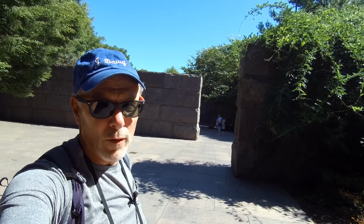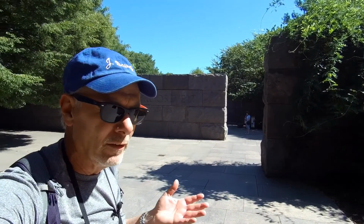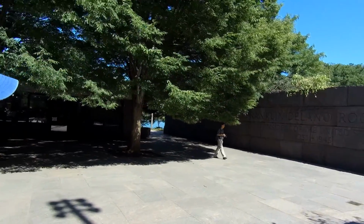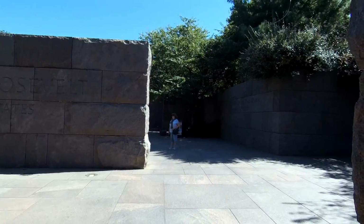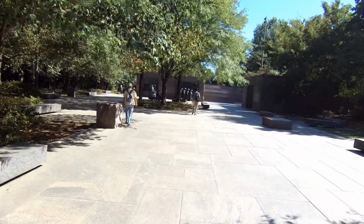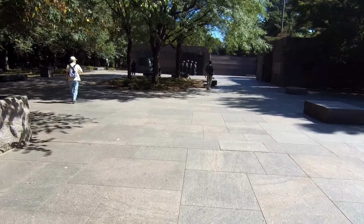The FDR Memorial is just a few steps away from the Martin Luther King Memorial. So this is kind of a unique little memorial. Again, never been over here to see what this is like. Well, I guess I was wrong. There's more that goes on. It tells the story of FDR.